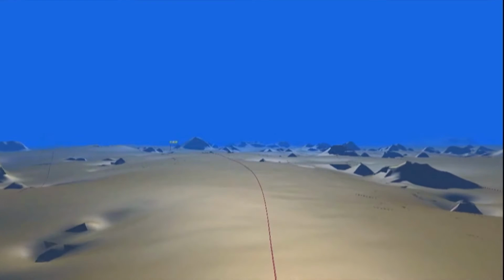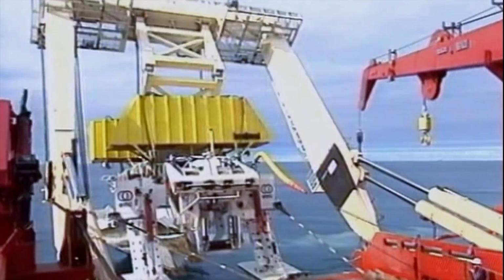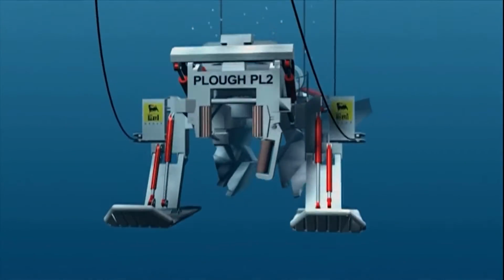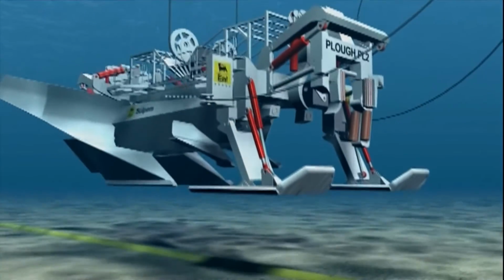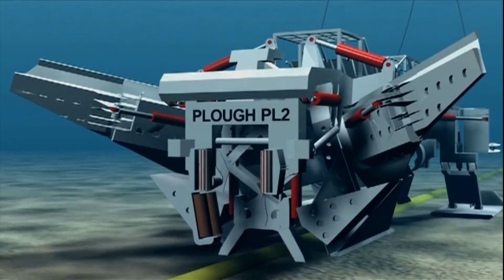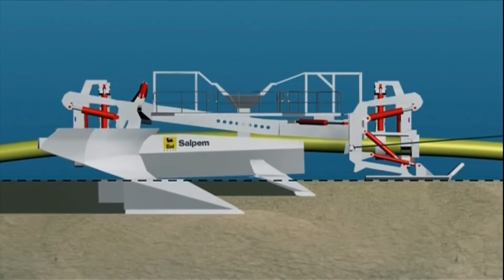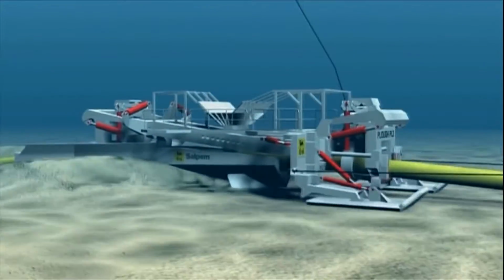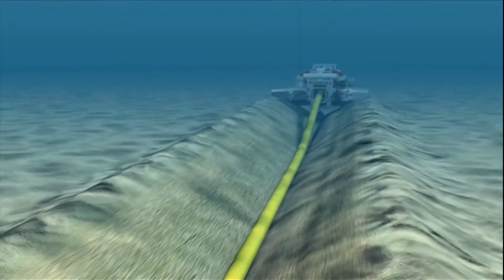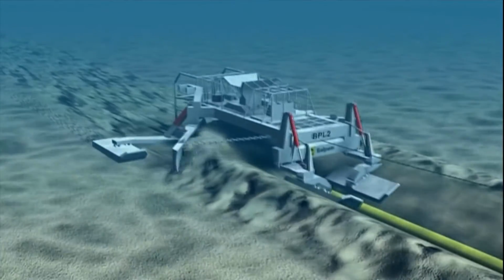In these particular sections of the pipeline route, they need a 2-meter deep trench. So they bring in the massive Saipem plow. This is the PL2. It's being used for trenching in shallower waters. It drops onto the seabed over the 1-meter diameter pipe, where its strong clamps pick it up. Then, as the surface ship pulls it forward, the plow cuts a trench 5 meters wide and 2 meters deep. To fill the trench, the BPL-2 follows behind with backfill to cover the pipe with a protective coating of sand.